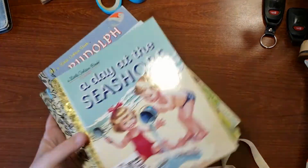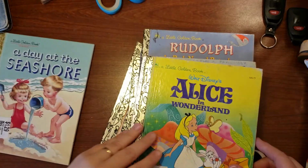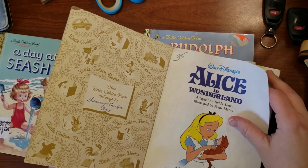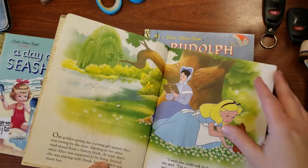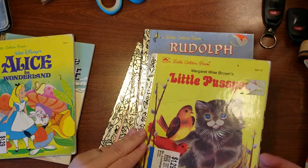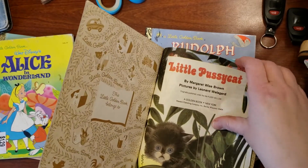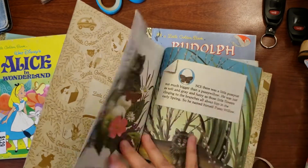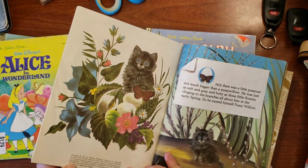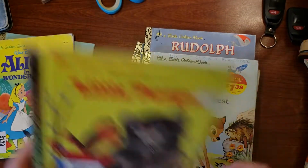Alright, also from Savers, I just got myself some little golden books. This is a newer one, A Day at the Sea. This one is not in the best condition. It's older though, 1991. But that's the first Alice in Wonderland I found. Little Pussy Cat, because I do want to do a cat book. So even if I don't do this one as an altered book, I could still use the pictures in the cat book.